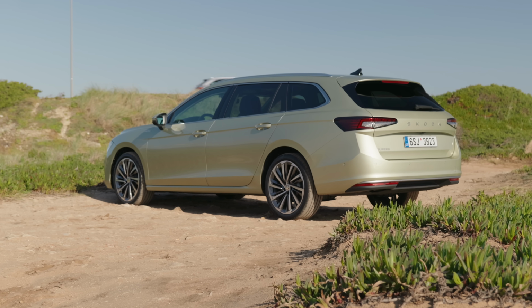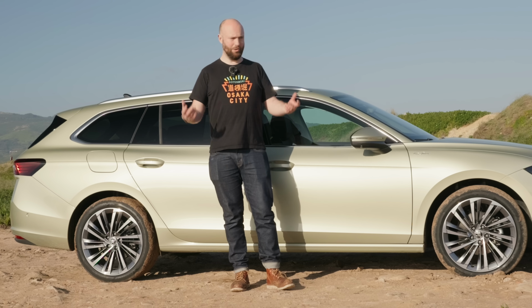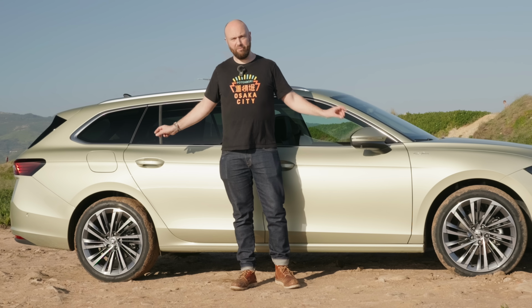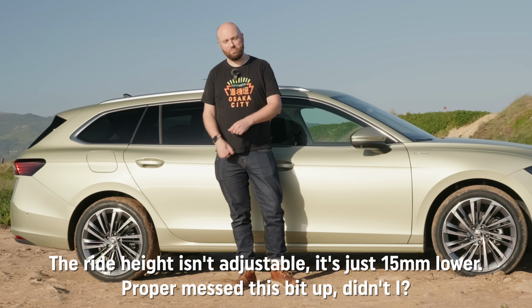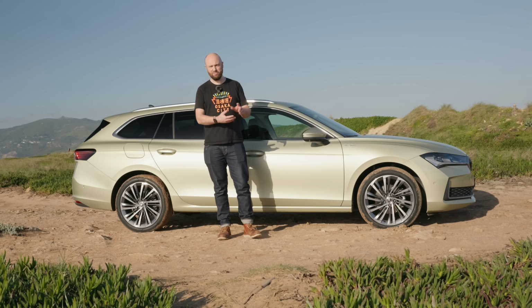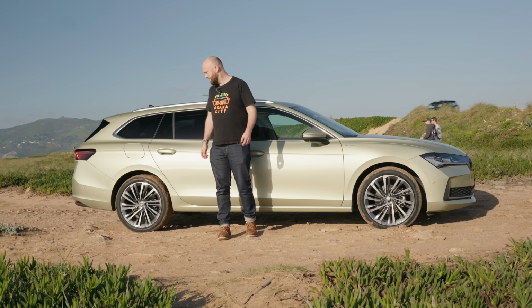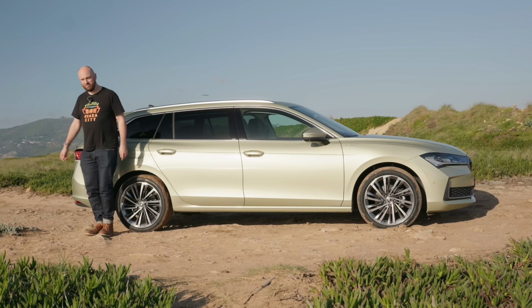But Skoda's done some work to make it 15% more aerodynamic than before. It's now got a coefficient of drag of 0.25. It's got new, more aerodynamic door mirrors. It can drop 40 mil, that's a lot. It can drop 15 mil if you get the optional sports suspension as well. And it comes in obviously a range of different alloy designs going from 17 inch to 19 inch. These are the big old 19s on this top spec version. But yeah, it's a bit of a land yacht. It's quite big.